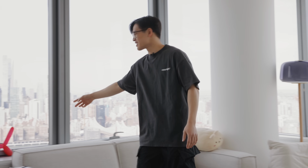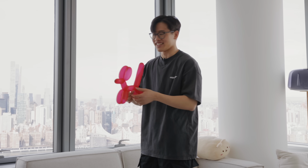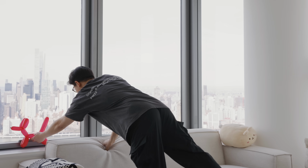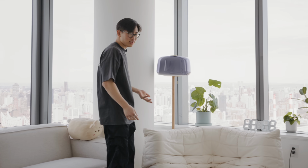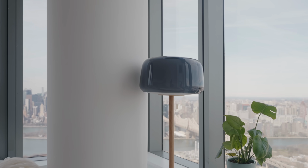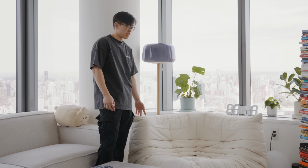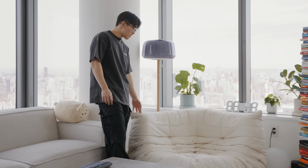Ready? This is my, what's it called? Jeff Koons. No. One of the real ones just got broken. Somebody knocked it over. No, it's not. It's actually just a literal balloon animal. I just made this yesterday, or my friend made this yesterday, so that's not Jeff Koons, but mostly I have a lot of IKEA stuff. This is from IKEA. Oh, this is from a vintage store in New York. It's called Renew Finds.